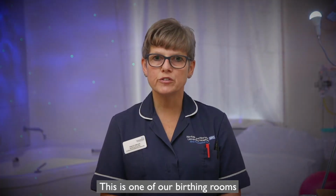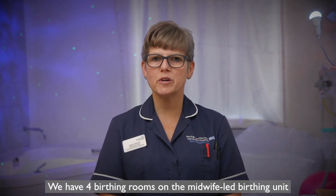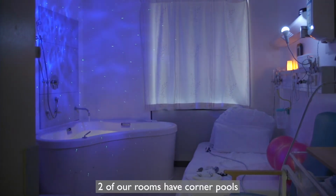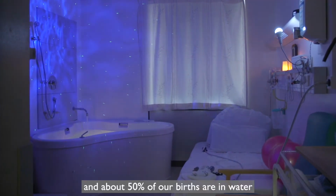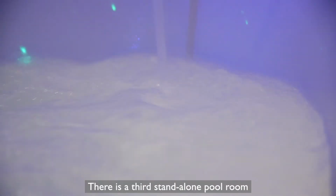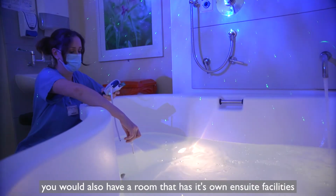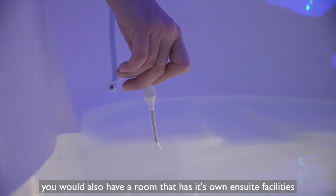This is one of our birthing rooms. We have 4 birthing rooms on the midwife-led birthing unit, each with ensuite bathroom facilities. 2 of our rooms have corner pools, and about 50% of our births are in water. There is a 3rd standalone pool room, and if you were allocated that room, you would also have a room that has its own ensuite facilities.